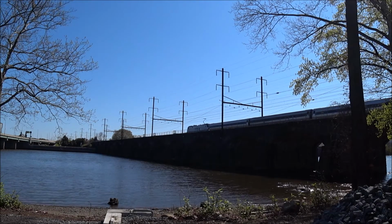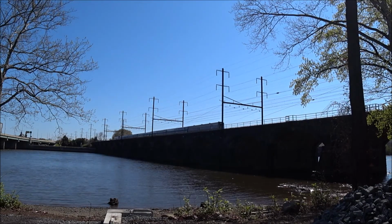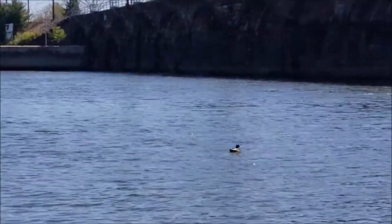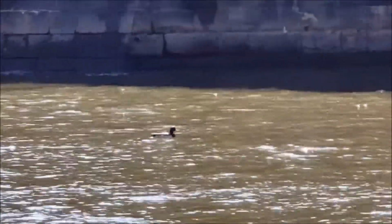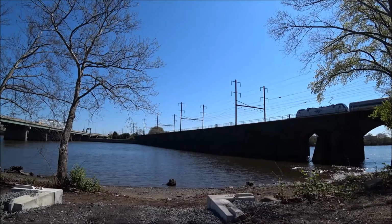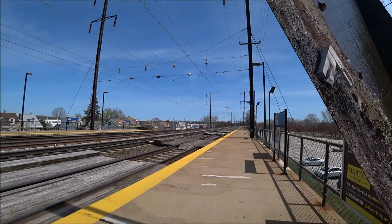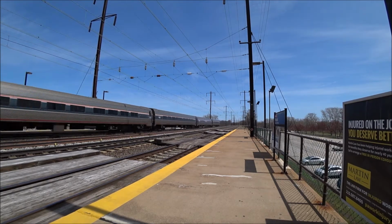One half of the train is Amfleets, while the other has Viewliners. A duck also travels under the bridge, while an ACS-64 pulls a Keystone train. The station in Bristol is also near the Delaware River, even though it can't be seen from the platform. Amtrak provides numerous trains for us to enjoy, including a Keystone train with a cab car leading.